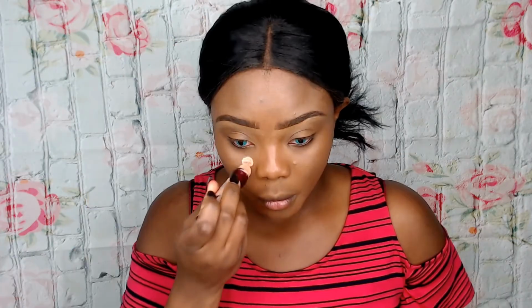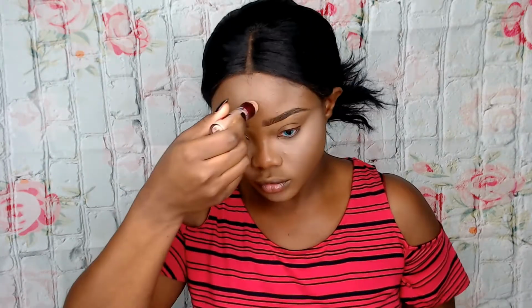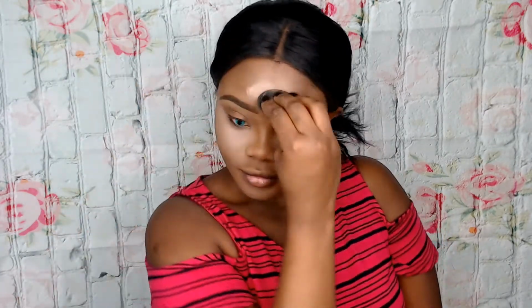And I'm gonna go in with this concealer. It's really light, and I'm just gonna put this under my eye. I just do this for a really bright effect. I'm trying to look a little scary, but at the same time, a little cute. And this is gonna make me look slightly scary.